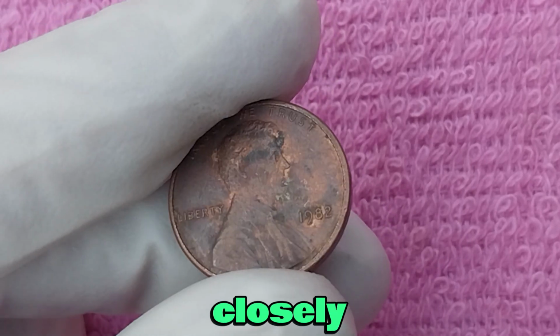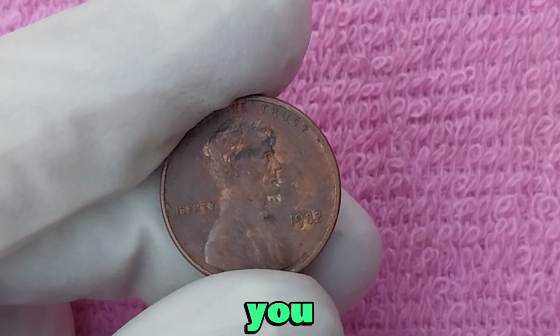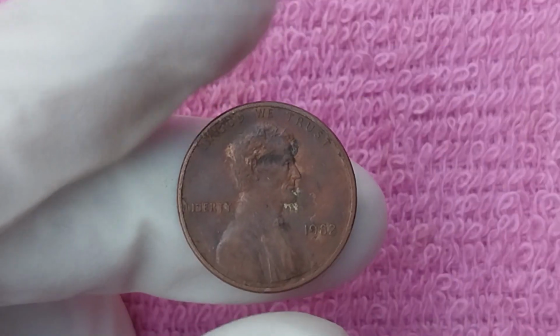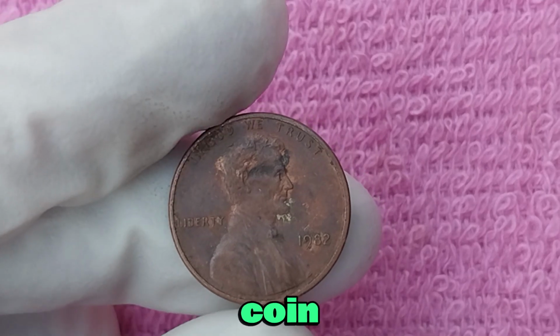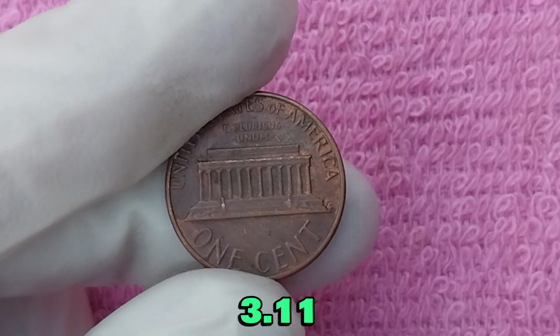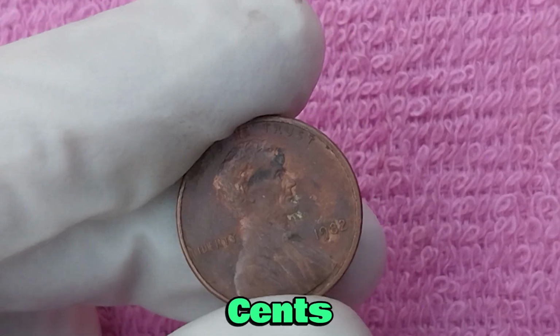Look closely. Is it a small date or a large date? It may sound subtle, but if you put a 1982 small date next to a large date, you'll notice differences in the shape and spacing of the numbers. Check the mint mark. A D under the year means the coin was struck at the Denver Mint. If you ever find a 1982 D small date that weighs 3.11 grams, stop everything. You might be holding one of the rarest Lincoln cents ever made.